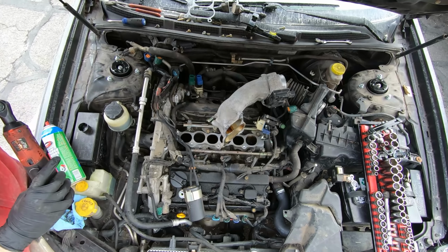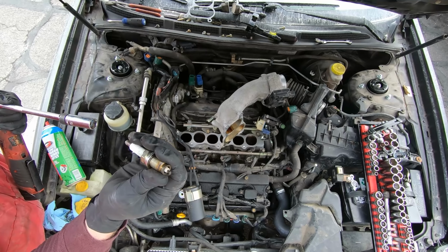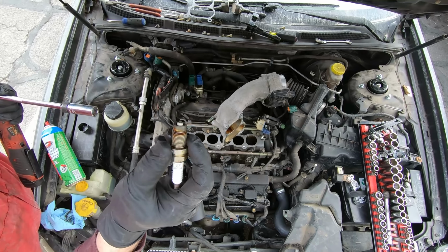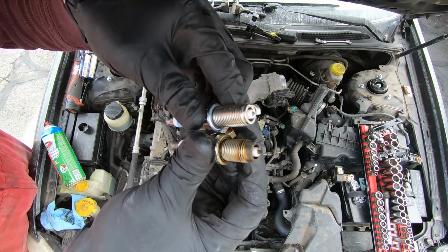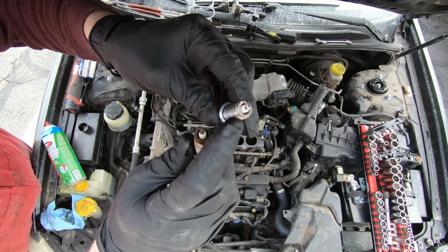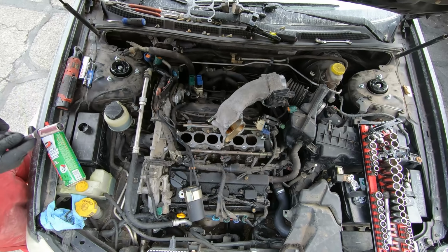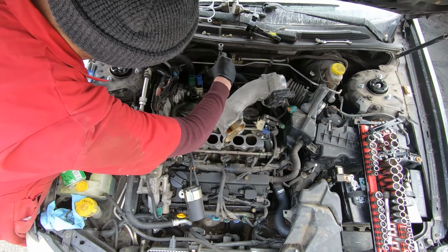And this one's new. I don't believe that's the right spark plug for it anyways. It needs to have a double platinum, and that doesn't look like a double platinum. Looks like just a conventional. Yeah, you can see the difference in the points there. This one's pre-gapped as well, but yeah, I do believe that was the wrong spark plug for that. That may be one of the misfire issues.